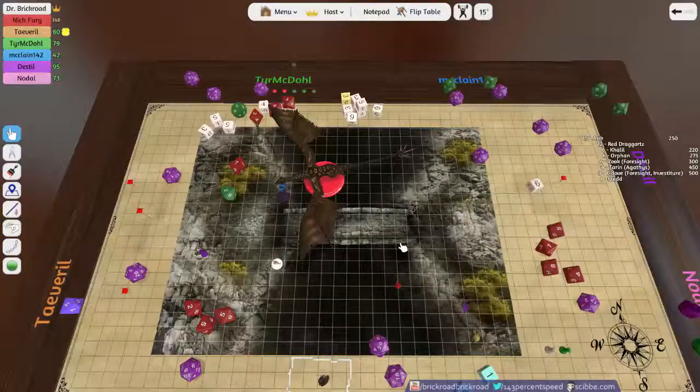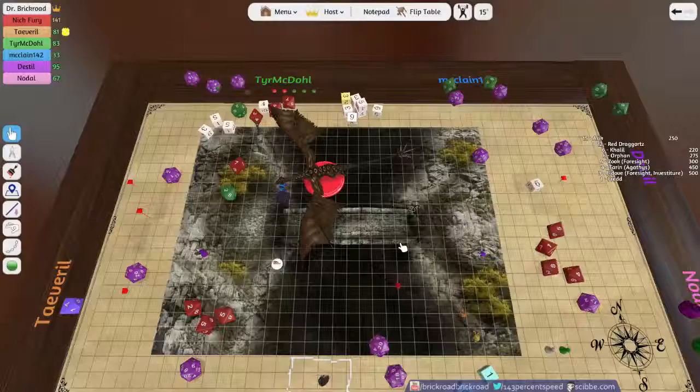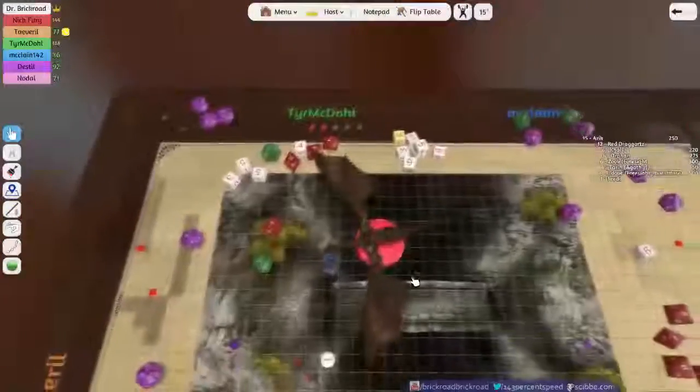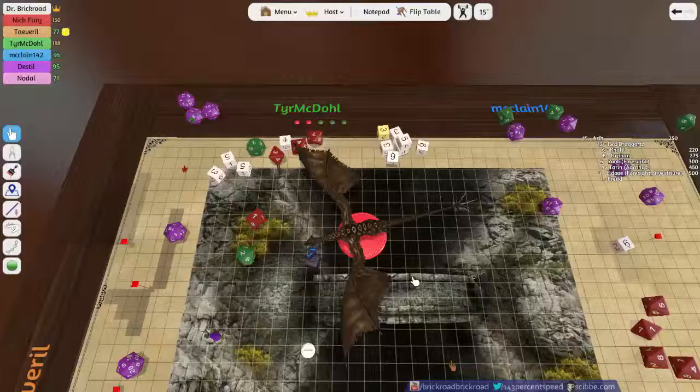Oh, hey, Brooker, guess what? What? Action surge. I'm going to do this again. Ooh. That's what I was waiting for. Does he remember he has an action surge, or should I describe this? Does the 7, let's see, the 7 becomes 22? Yes. All right, so all 3 of these hit.